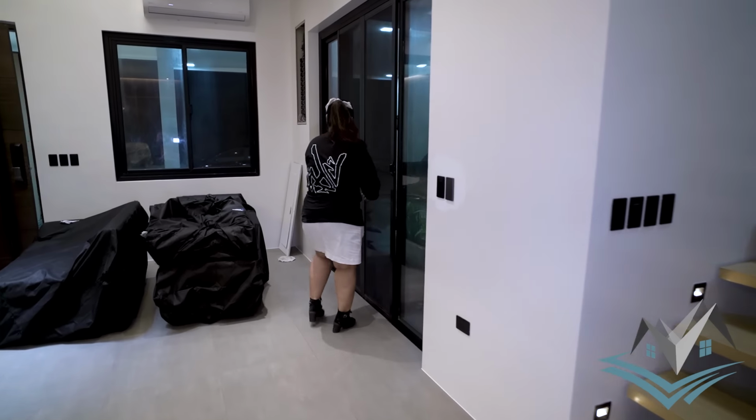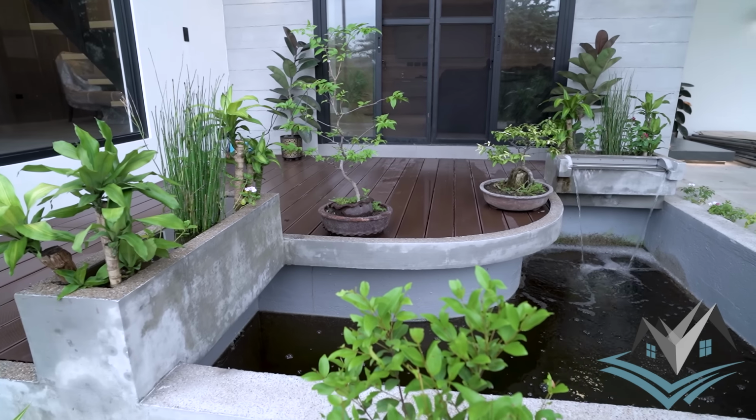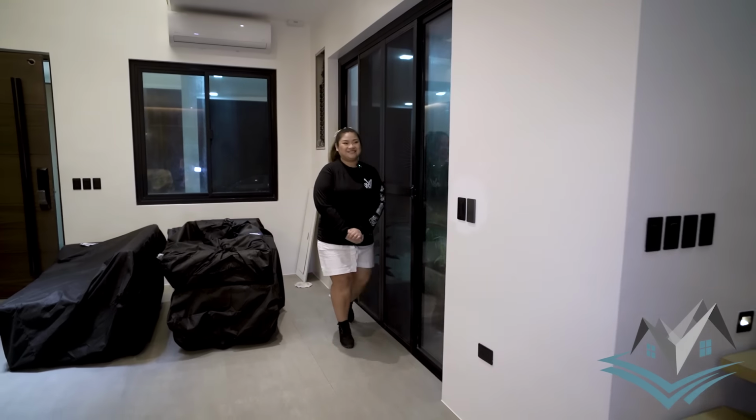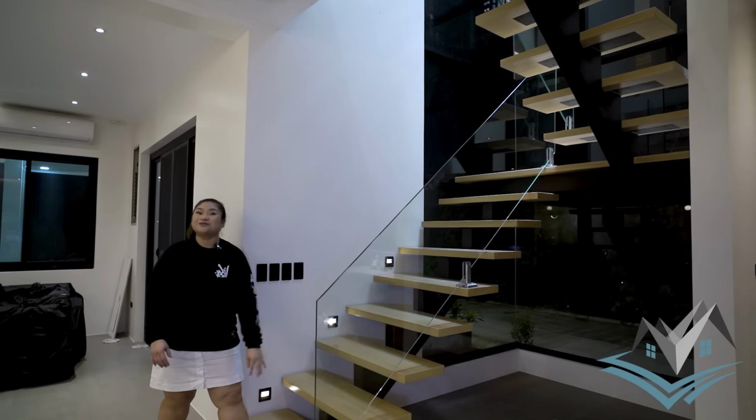Ito yung from your living area, koi fish pond. Up to the staircase. This is your staircase. Open stringer siya. Wood planks here. Frameless glass railing. Akyat na tayo. Let's go to our second floor.